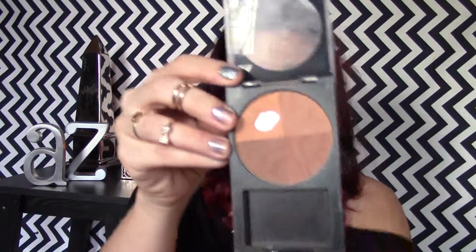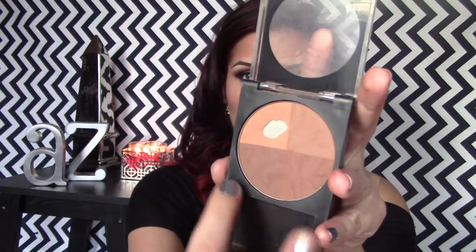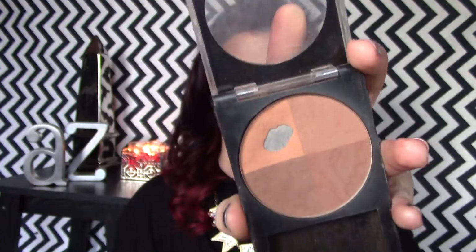This bronzer I've used a ton. It's probably the one I've used the most over the past year, and it's Revlon Photo Ready bronzer in Bronzed and Chic. And I just think this is so great because you have so many different ways you can use this. As you can see, it comes in 4 different shades. So there's light, medium, dark, and very dark. And again, this is a matte bronzer.